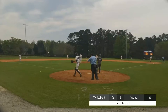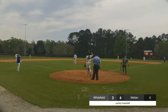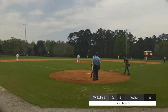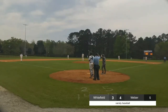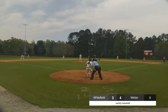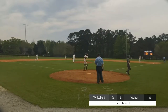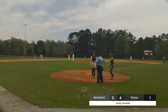That one off the end of the bat. Two and two. Steps out, tries to regather himself. He digs in the left-hand batter's box in his set. Swing and a miss, strike three. Natterman sends McClung back to the dugout.